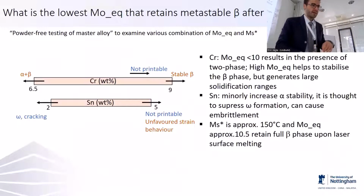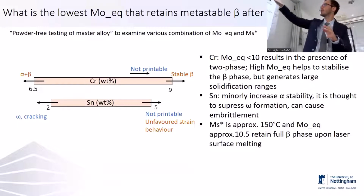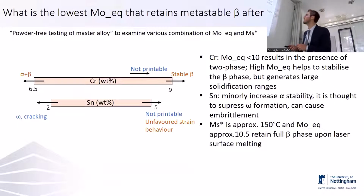A lot more testing. I don't really have time to go into detail, but this is also the range that our experiments showed was most interesting in the ternary that we examined. This is the range of chromium and the range of tin which we experimented with in the machine. And there are many things that need to be taken care of. Scientifically, the role of tin is really interesting. Tin has this ability to suppress some deleterious phases in titanium alloys and modulate the activity of TRIP and TWIP. So hopefully we'll be able to publish a paper soon on this.